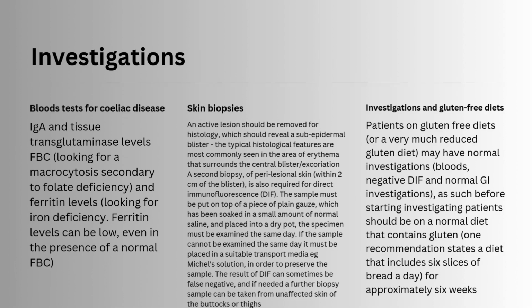Skin biopsies: 2 biopsy types are necessary. Active lesion biopsy reveals subepidermal blistering on histology, with typical features often seen in the erythema around blisters. Perilesional skin biopsy, within 2 cm of the blister, for direct immunofluorescence, DIF. Samples must be handled carefully, either examined the same day or stored in a suitable transport medium like Michel's solution.